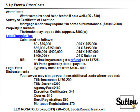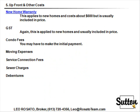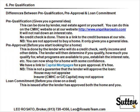Or if you're buying in an RV park where you generally don't have to pay this unless the property has tenants in common. There are also some legal fees and disbursements that you'll have to pay as well. With new homes, you have to consider who's paying for the warranty and the GST. With condominiums, you have to keep in mind that you have to make the initial payment. There are also moving expenses, connection fees, sewer charges, and debentures that you have to consider.